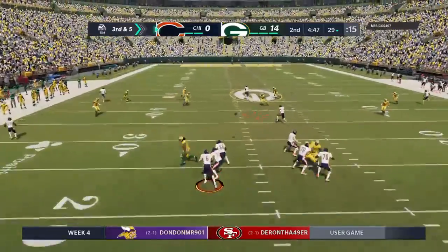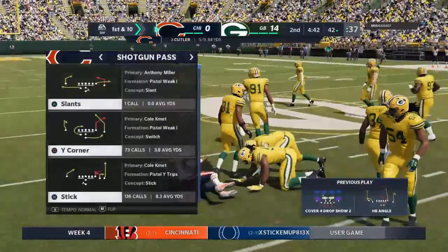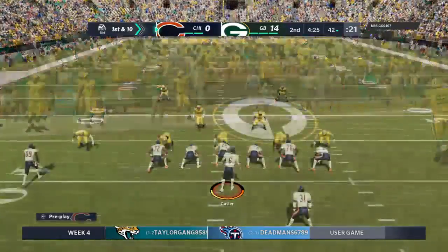From the shotgun, he'll look to throw. He'll have a 1st down past the 40. And he will have the Bears' 1st down as they're able to get the 3rd down conversion. 14 yards and a Chicago 1st down.